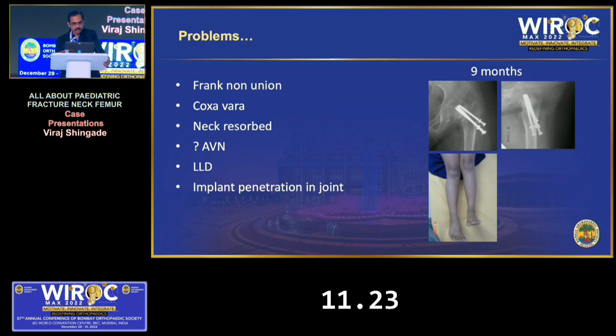There's a frank non-union with coxa vara. The neck was almost resorbed. I had a doubt about even the vascularity of the femoral head on X-ray. And there was limb length discrepancy, gross shortening, you can see, and it was very painful because the implants were just rubbing the acetabulum.